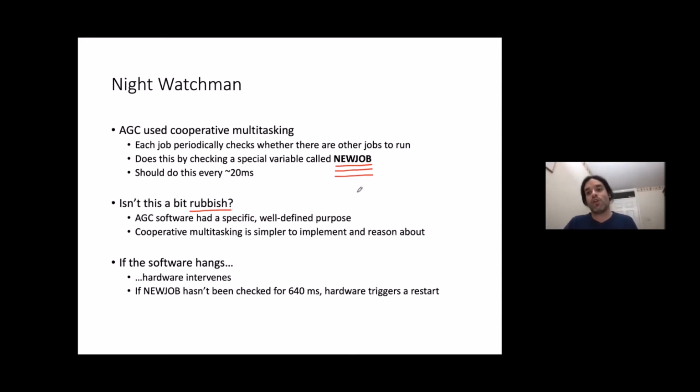Now you might say, well, what happens if, for whatever reason, the code gets stuck in an infinite loop, and it doesn't check this variable? In that case the hardware intervenes.